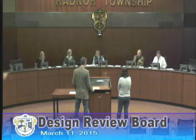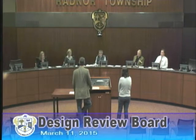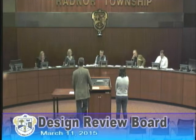We'll apply for our variance by the 17th. And it's still going to be quicker than trying to create a whole new sign, and expense-wise, it's going to be a lot less expensive. Yeah. And basically, we're just a rubber stamp after you go through zoning. We can recommend it, go through zoning, get it done, come back, and it's done.